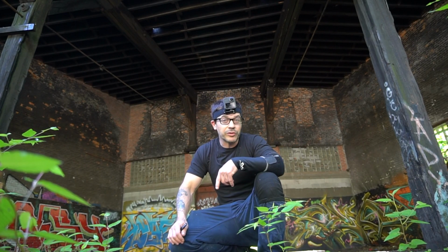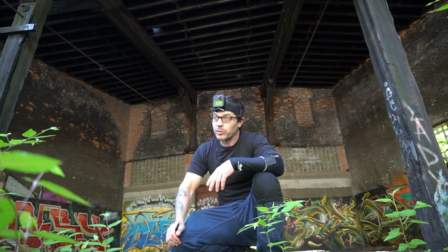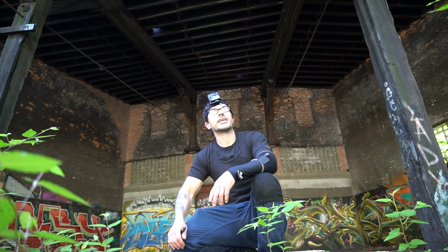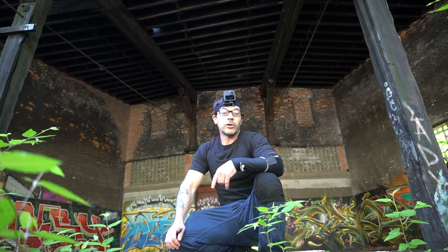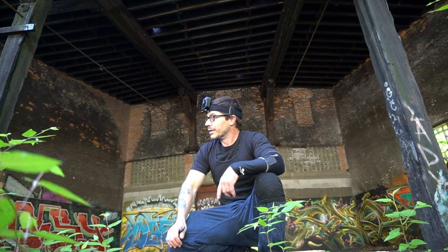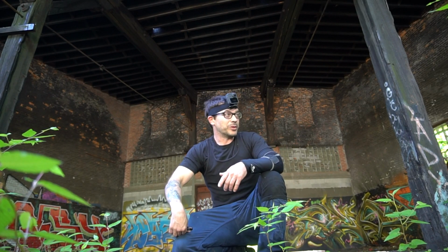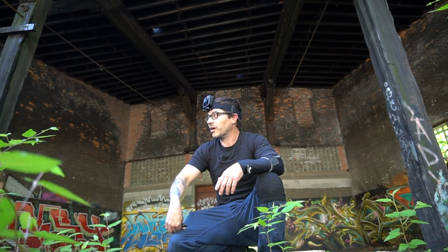Let's walk around this old garage and see what we can stumble across. As you can see, it's mighty gutted out, and it's been abandoned for many, many years. But I did find this site from looking around on Google Earth. You gotta give it a Google Earth. When you look around the railroad tracks, you definitely see a lot of abandoned stuff.